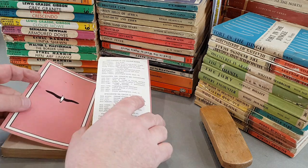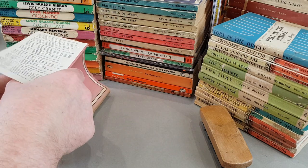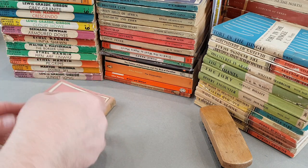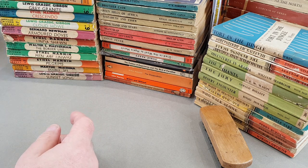Well, I've got to say, it's proved to be quite a month, hasn't it, January? Very, very lucky to get so many books in one month.